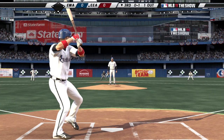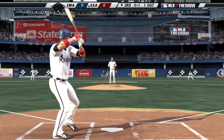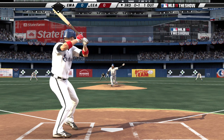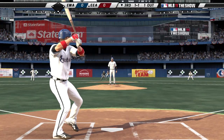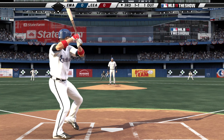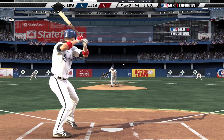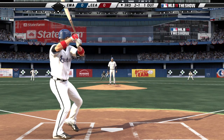Hit hard but foul. The pitch. And he misses with it. 1-1. And he takes ball 2, and it's 2-1.